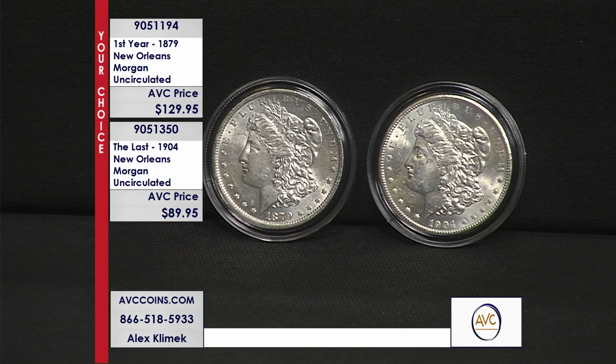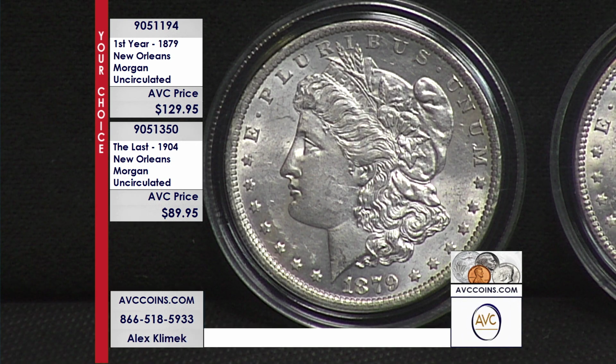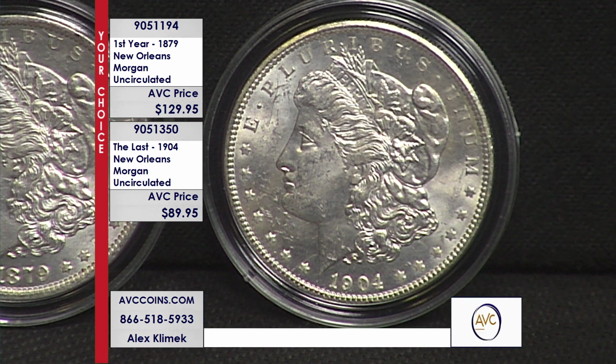When you break that down against the mintage, it means just 1 in every 100 coins struck by the New Orleans Mint in 1879 are still known to exist today. And here's that mintage. It is 2.8 million total Morgan dollars that would be struck at the New Orleans Mint in 1879. That means despite it being that first year of issue, it would still rank number 5 in rarity by mintage out of all 26 Morgan dollars struck at the New Orleans Mint.